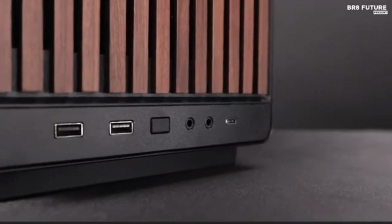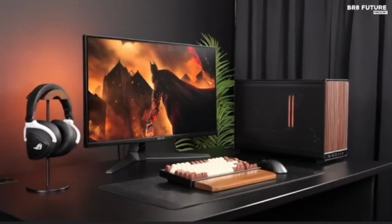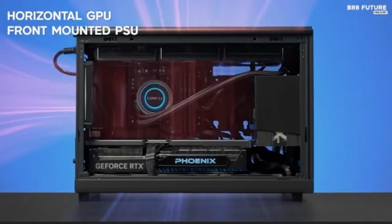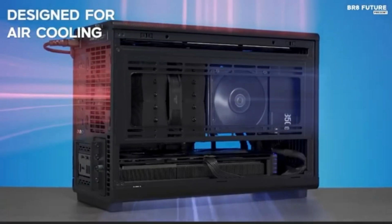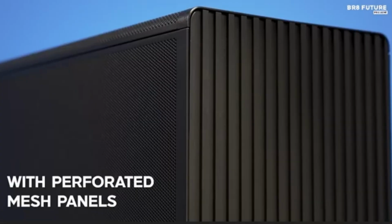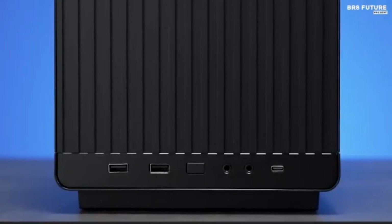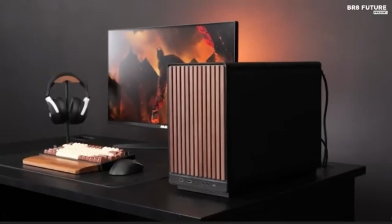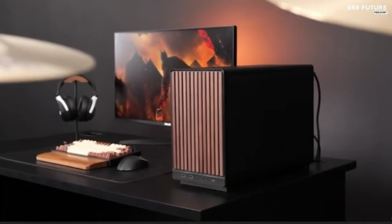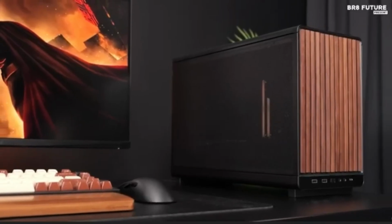Although it comes with no included fans, this case is built for airflow. You can mount up to 10 by 120mm fans and a 360mm radiator, while the steel mesh panels on the side and top ensure excellent ventilation. Whether you're building a sleek gaming rig or a powerful workstation, the A3X WD delivers the modularity and style you need without taking up extra space. It's small, smart, and seriously capable.